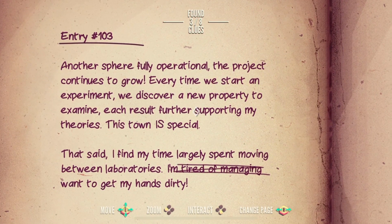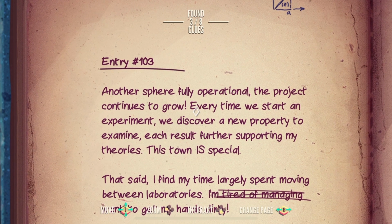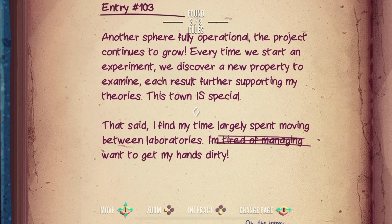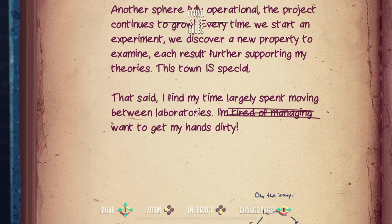Entry 110. Another sphere fully operational. The project continues to grow. Every time we start an experiment, we discover a new property to examine. Each result further supporting my theories. This town is special. That said, I find my time largely spent moving between laboratories. I'm tired of managing, want to get my hands dirty.